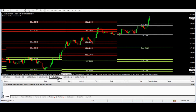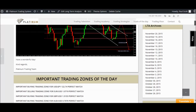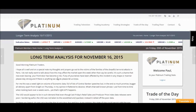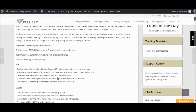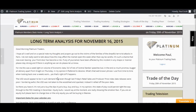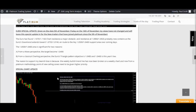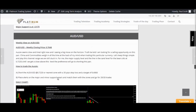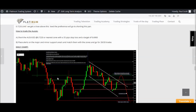That trade was given to us. We've been extremely patient this week to wait for that one to come in and kick in. That trade was actually given out on Monday the 16th. So let's just have a look there. Monday the 16th, as you can see, we're going to go down to the Australian dollar here. This is where we break down all of our currencies, and we're going to be going to the Australian dollar, as you can see there, 72.20, 35 pip stop loss, target of 69.00.